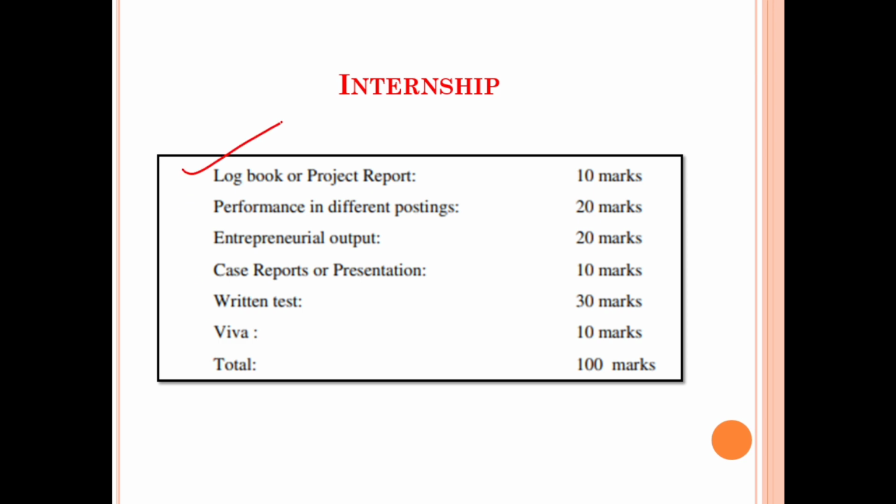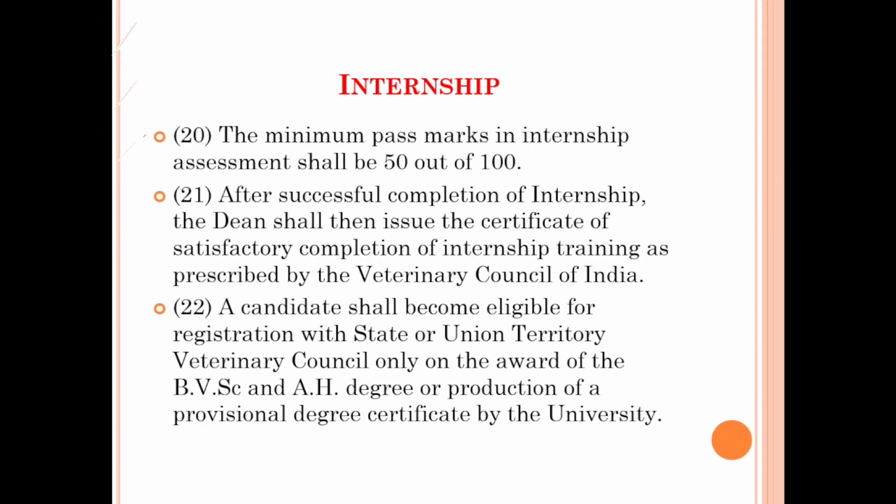Like if they are having good logbook or the project report, they will be awarded with the 10 marks. Performance in the different postings will give them 20 marks. Entrepreneurial output will also award them 20 marks. Case reports or the presentation will consist of 10 marks. Written test and viva will consist of 30 marks and 10 marks respectively, which will constitute total of the 100 marks. After that, the minimum pass marks in the internship assessment shall be 50 out of 100.